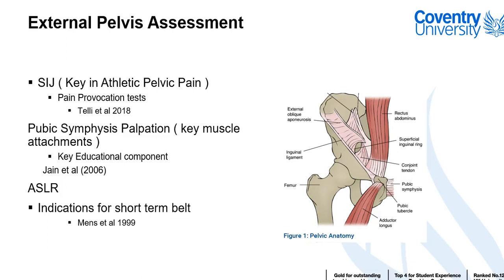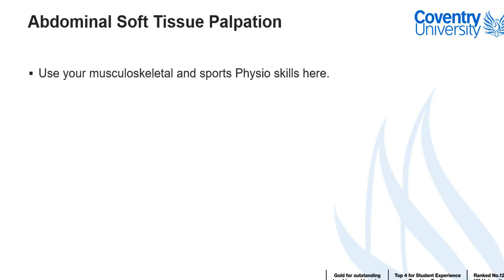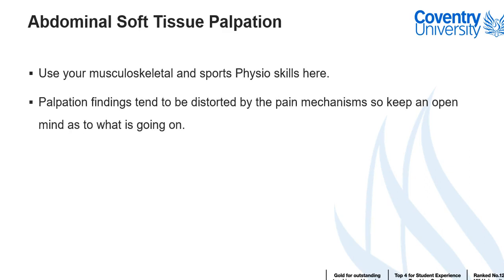The active straight leg raise, is it positive? Is it difficult? Is it an effort to do? Is it painful? Is there poor quality? And the patients who've got high levels of pain, it's stopping them getting around, walking, functioning. They would benefit from a pelvic or sacroiliac joint belt in the short term. So this is typically what we give to patients during pregnancy, but it's very good for these patients also in the short term. We do a lot of abdominal soft tissue palpation.